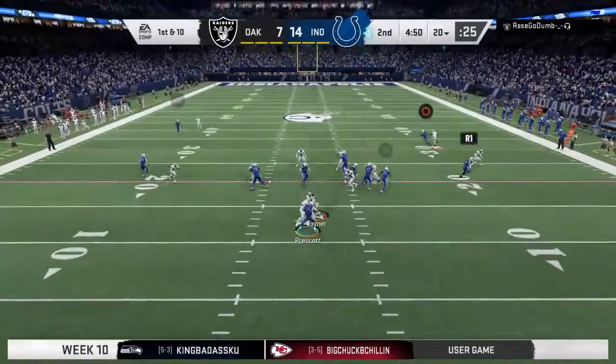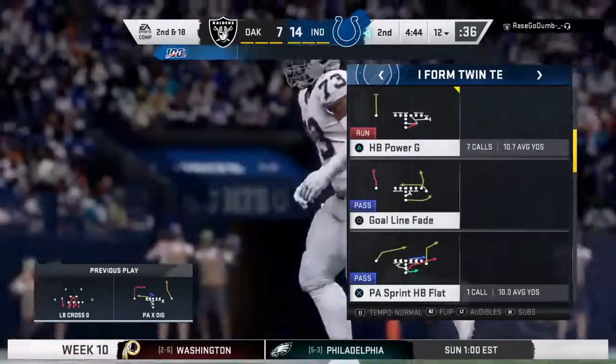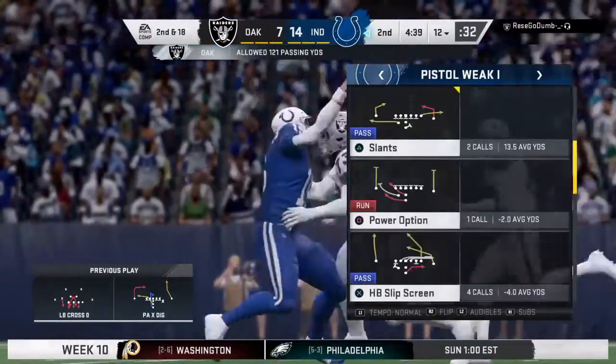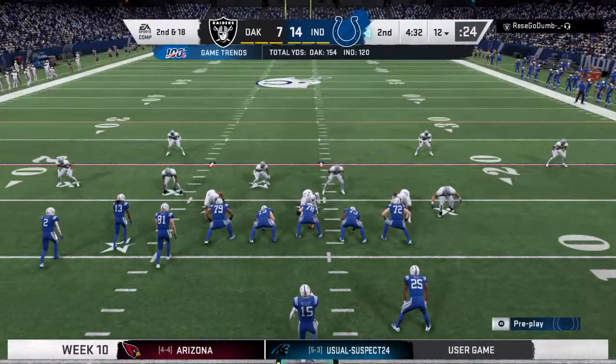Following the interception, here's Prescott. Blitz coming, and down he goes. Maurice Hurst able to record his 5th sack of the season. Brandon, if I'm an offensive coordinator and I see an all-out rush like that, I file it away because I'm going to use their aggressiveness against them as this game goes on. I'm going to hit them with a screen soon.